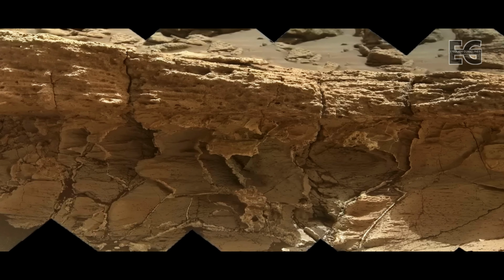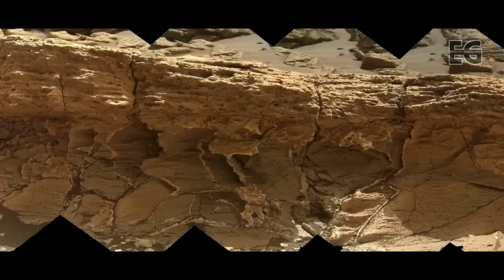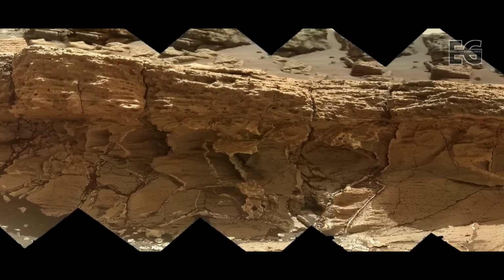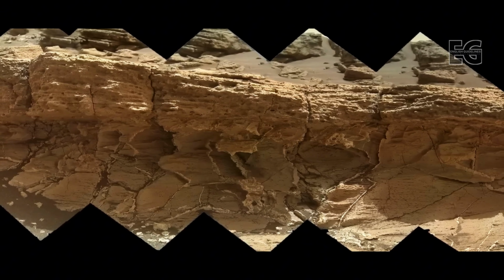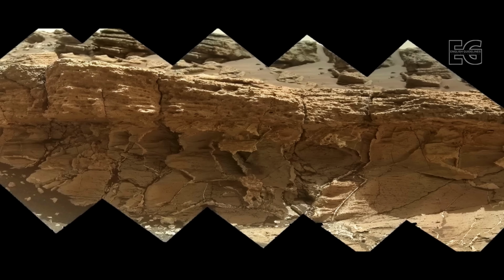This image of another contact zone at Mary's Pass, nicknamed Missoula, lends further credence to this theory, as the white mineral veins abruptly end where they meet the darker rock above. So firstly, the mudstone would have hardened, then fractured, and then groundwater deposited minerals to form these veins. Sometime after that, large bodies of water made the layers visible at the top.